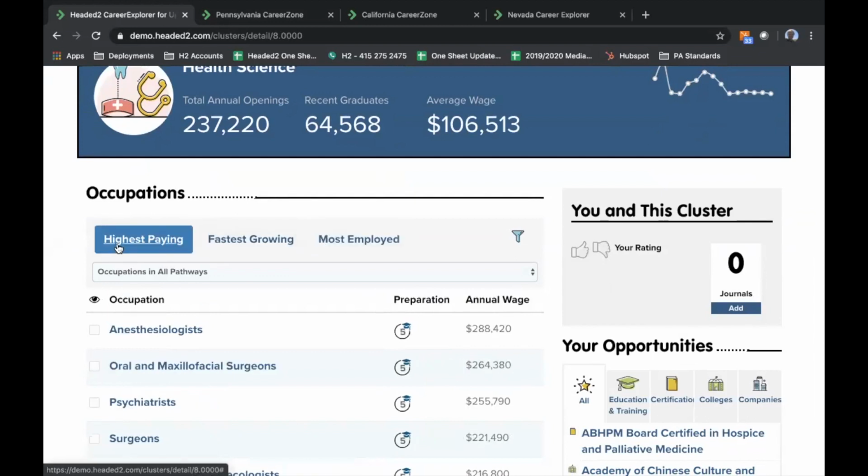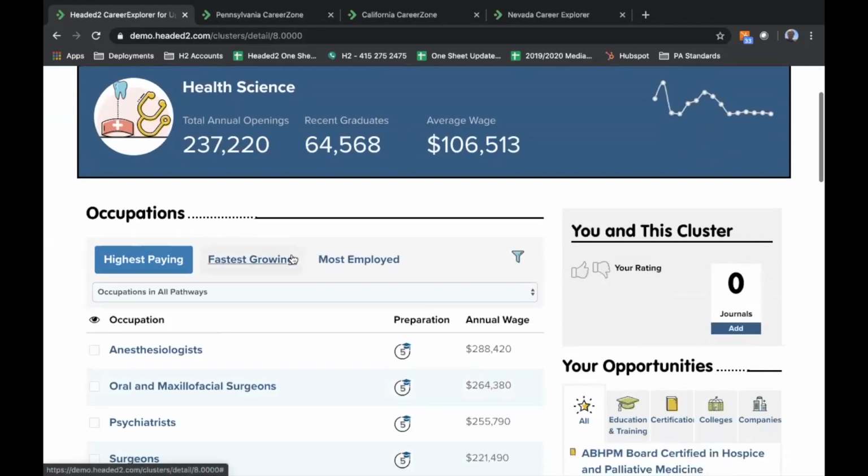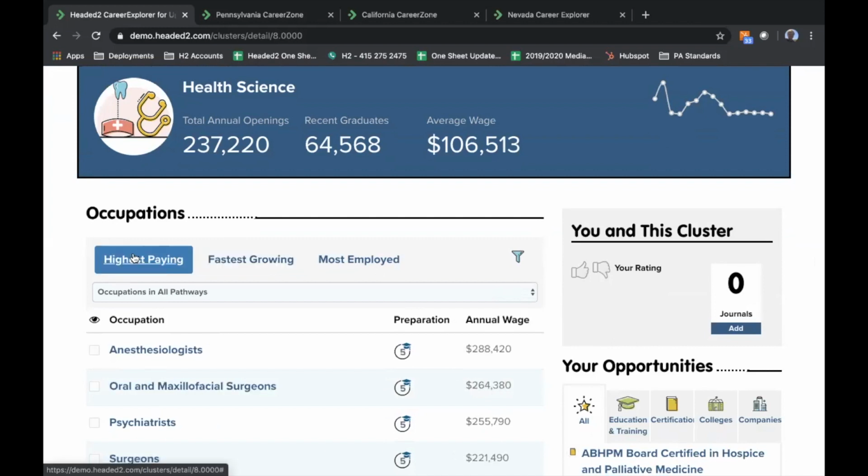Okay, so when you're thinking about lessons and activities that you might have the students do, all of these are jumping off points. All of these are places where you might consider having a student, for instance, go into one or more clusters or industry sectors and start to look at the annual openings and recent graduates and write a journal potentially about what that tells you, or which of the fastest growing occupations that you saw most surprised you, and tell us a little bit about it. So there are a lot of different things that you can do with your lessons, but the way to be creative is to know the system a little bit and just to make sure that you're in there and taking a look.